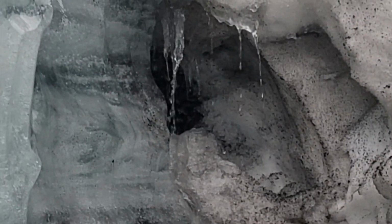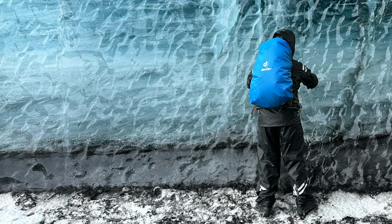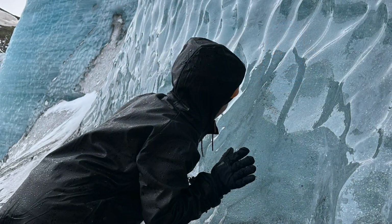Even in the winter, you could see how quickly the ice was melting. We took the opportunity to put our lips up to the glacial cave wall and take a drink from ice that was hundreds of years old.